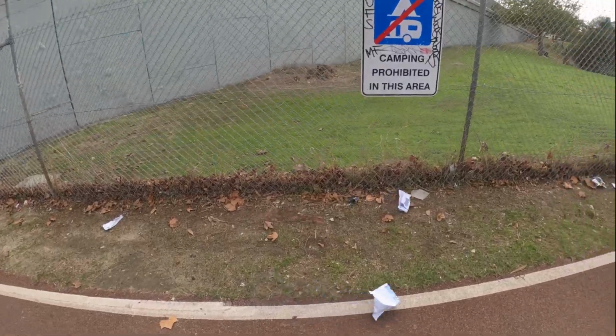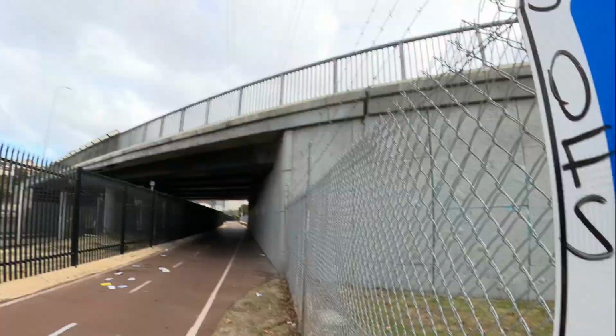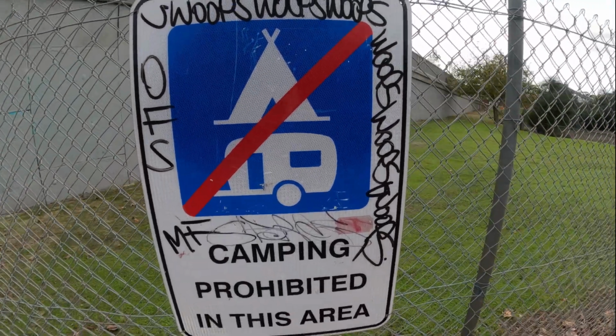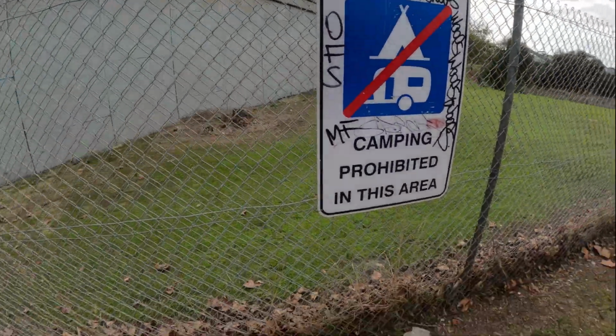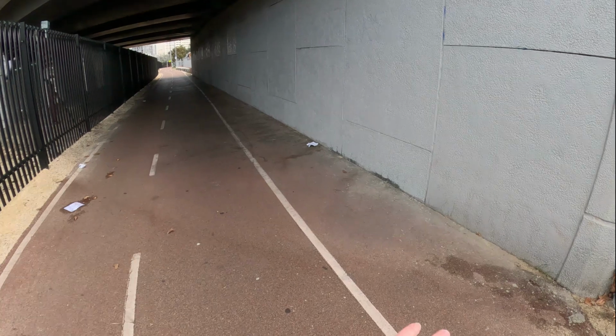Here's an interesting sign. Camping prohibited in this area. Well, I'm guessing maybe they had issues with people camping here once upon a time. Maybe they jumped over the fence and got in there, or do they mean no camping out here? Not too sure. Possibly even here they could have been camping under the bridge, offers a bit of shelter. So yeah, I wouldn't recommend taking this journey at night time.